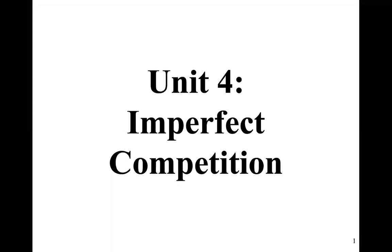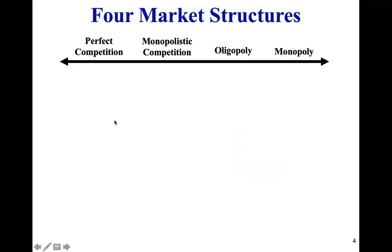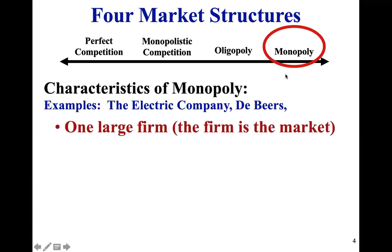We're in Unit 4 on imperfect competition. And today's topic is monopoly. Of the four different market structures, monopoly is the least competitive. So coming out of last unit where we analyzed perfect competition, now we're moving to the other side of the spectrum, looking at monopoly, which is a firm where there is only one large firm. So it's the least competitive of the structures.